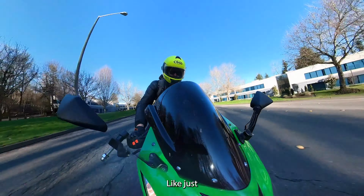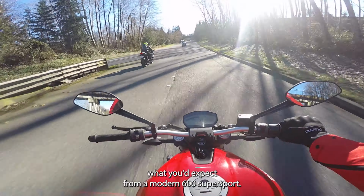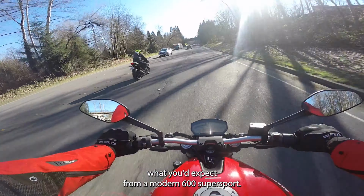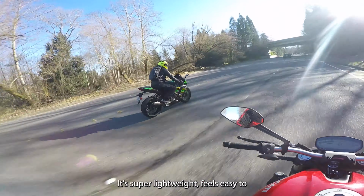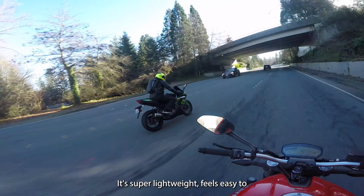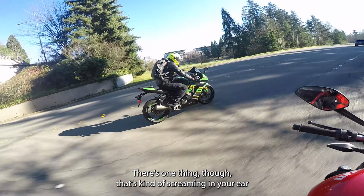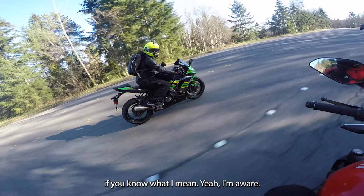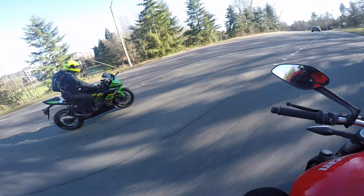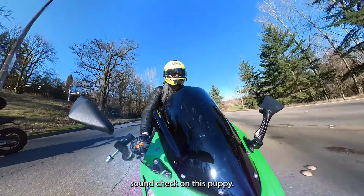Just what you'd expect from a modern 600 super sport. So honestly, the bike feels really good. It's super lightweight, feels easy to maneuver and get around. There's one thing though that's kind of screaming in your ear, if you know what I mean. Yeah, I'm aware. Let's do a quick first gear sound check on this puppy.